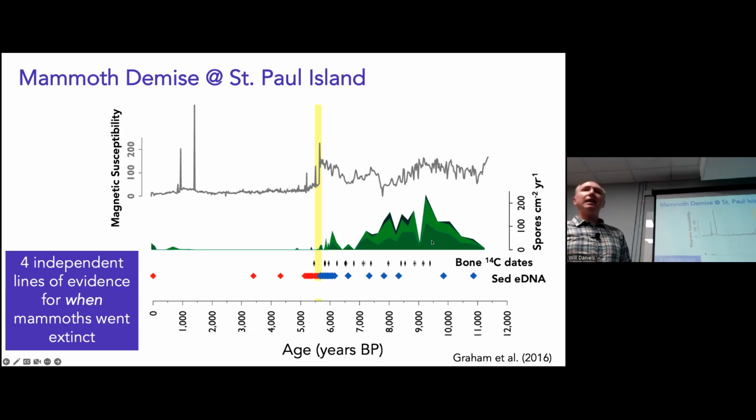This green one is a proxy called sporomyella. These are spores that only grow on the dung of large mammals. And so the presence here indicates that there must be mammoth dung, and their absence afterwards tells us that there was no more mammoth dung. And the third one that came from the sediment core is the sedimentary DNA. And they looked for DNA markers of proboscideans, and they found it up until sediments about 5,500 years ago.